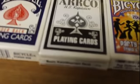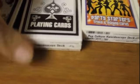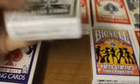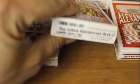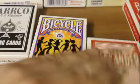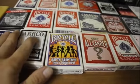Decks. These are Kaleidoscope decks that I got from mymagic.com. This one is, as you can see, it says a basic Kaleidoscope deck. This one is a pop culture Kaleidoscope deck, and this one is a rare Kaleidoscope deck. It features a bunch of different cards in. I guess it's basically like the stolen cards trick.